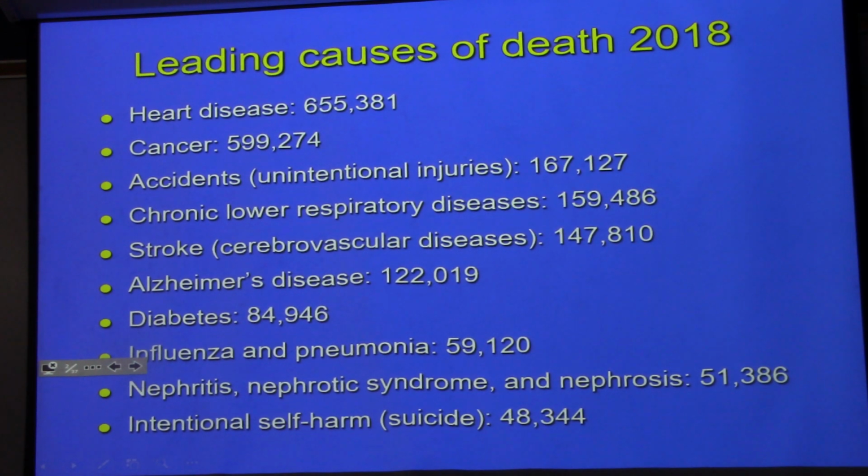So in 2018, and I'm looking forward to seeing in a couple of years when they show the leading causes of death in 2020, I want to see exactly where COVID ranks on here. In 2018, this is the last information that's available on the CDC website. As you can see, heart disease is a pretty major killer. Now this is in the United States we're talking about.